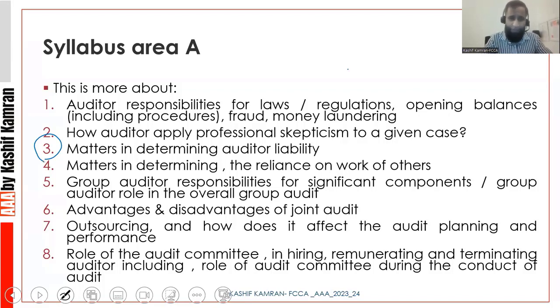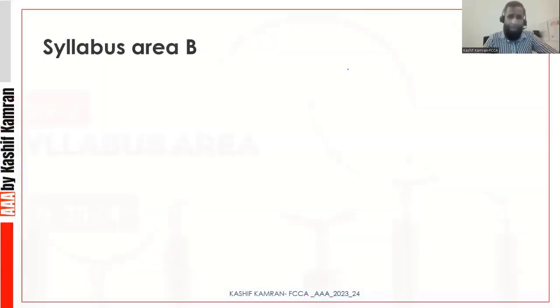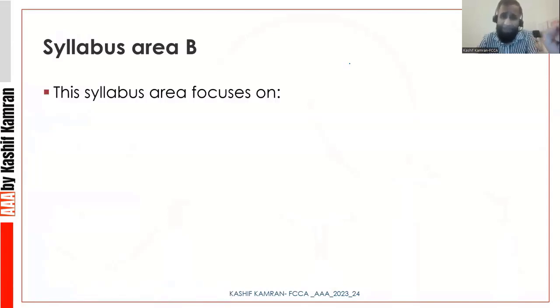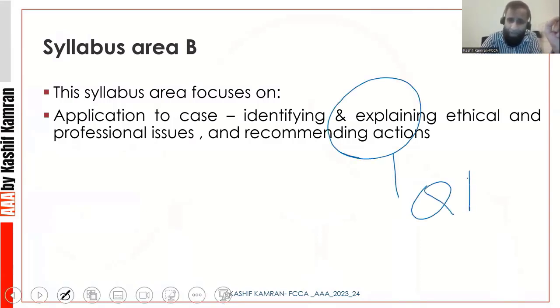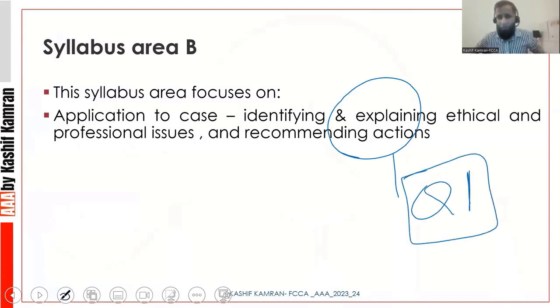Okay, let's move on to syllabus area B then. Syllabus area B moves around ethical and professional issues. This syllabus area focuses on application to a case, identifying and explaining the ethical and professional issues and recommending actions. One of the most favorite examining team questions, and you find this mostly in question number one, ethical and professional issues. This is a very popular question. Normally in question number one, you find it for 6 to 8 marks.